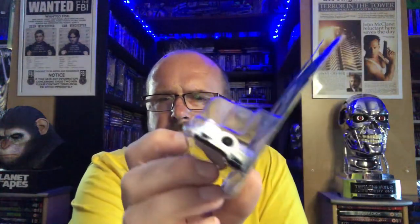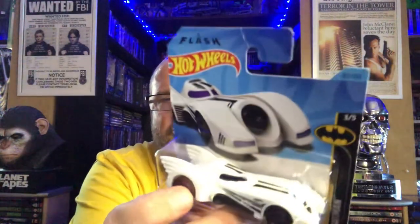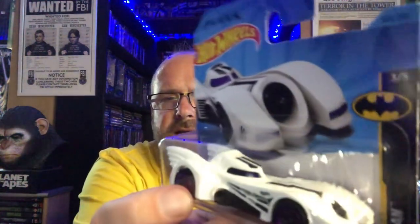Matt picked one of these up in Poundland. Matt over at Matt B's Movies. That's how I knew that these were about. And I went in looking, and lo and behold, I found one. A white 1989 Batmobile. Very nice. That's the only one I picked up today. That's the only one. But yeah, that's good.